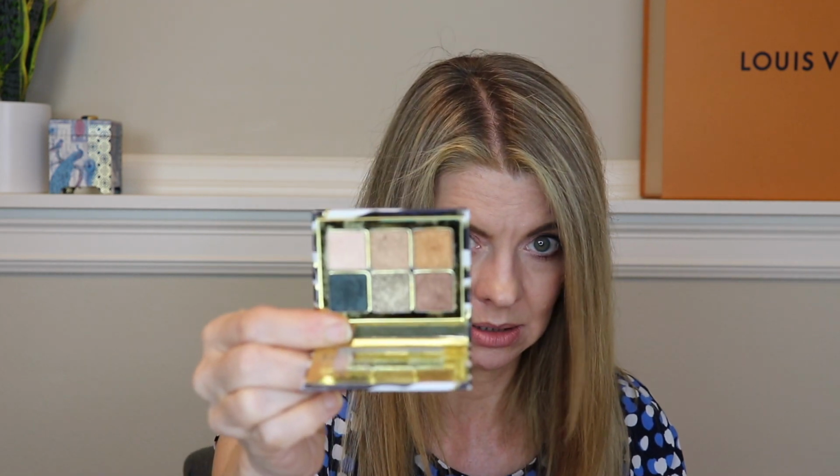Look, a teeny tiny palette from Lorac. Golden Eyes Hollywood Glamour mini palette. I don't know what I was thinking. Honestly, I do not know what I was thinking. Bye-bye.